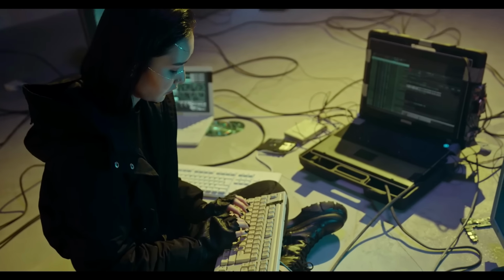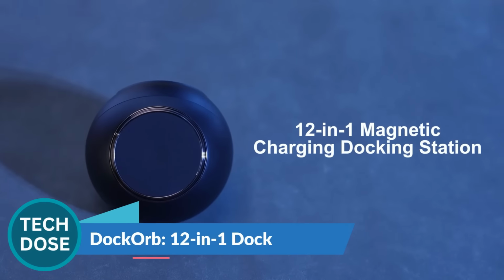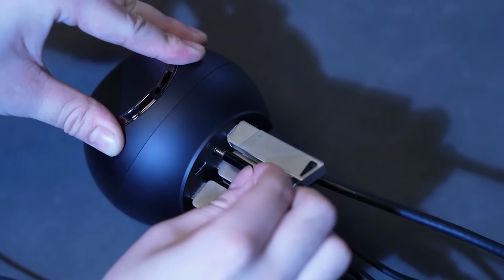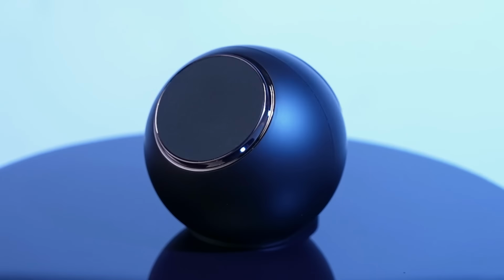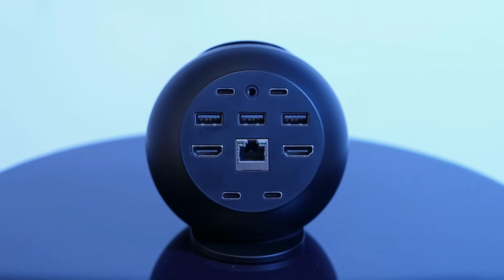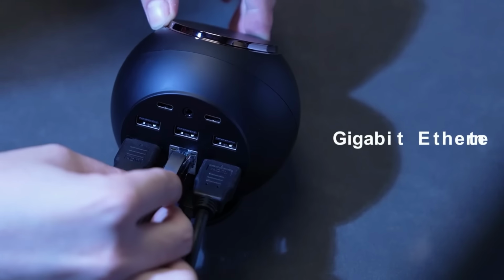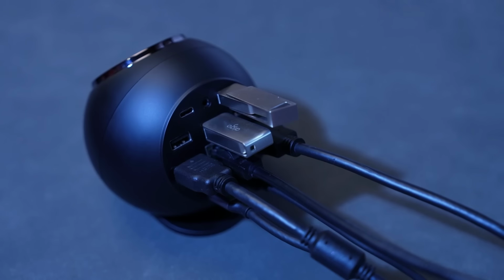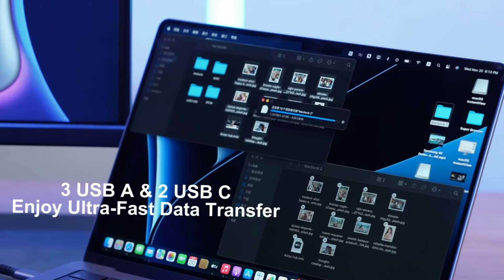Tired of juggling multiple chargers and tangled cables? Introducing the DockOrb 12-in-1 dock, a sleek, all-in-one solution that transforms your workspace. With dual 4K HDMI, lightning-fast USB ports, and a 15-watt Qi 2 magnetic wireless charger, it's designed for the modern professional. Say goodbye to clutter and hello to efficiency. Let's dive into how DockOrb can revolutionize your setup.